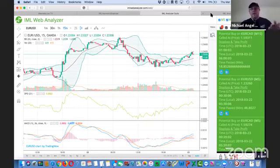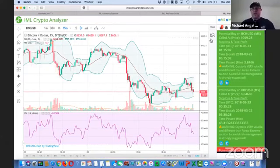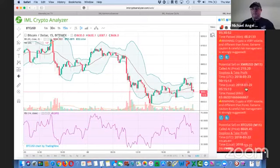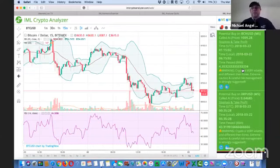Now, what we also have, you remember what I told you, we're replicating all of our products in the crypto market. I'm going to click here, and you're not going to notice much different. It looks exactly the same, except for up here, it says IML Crypto Analyzer, right? If you notice, these are coins, right? These are all the different coins. So this does the same thing, except it goes out to the cryptocurrency market, looks for potential buys and sells, and brings them back to you, all right? So you can use this to trade the crypto market, right?